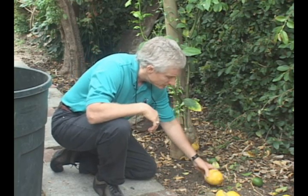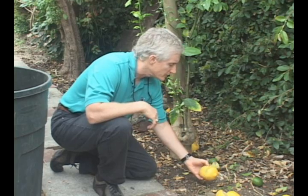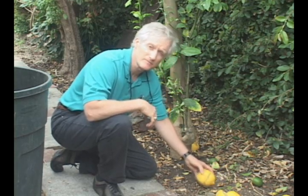Everybody likes fresh fruit, especially if you grow it in your backyard. But fallen fruit can attract many different small animals and various insect pests, like fruit flies. This piece of fruit here can breed hundreds of fruit flies that will eventually get inside your house.